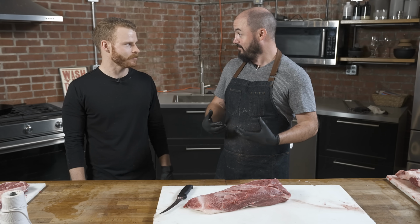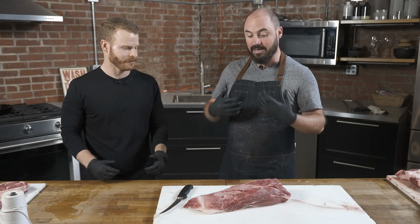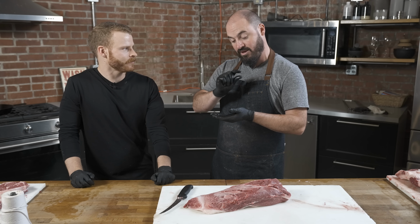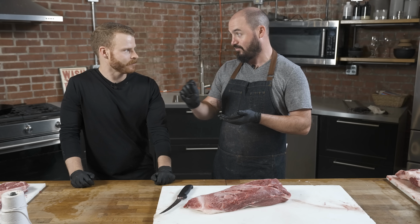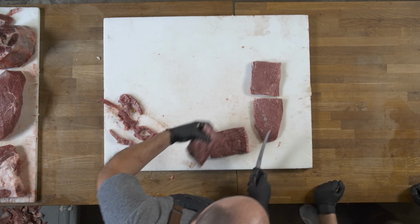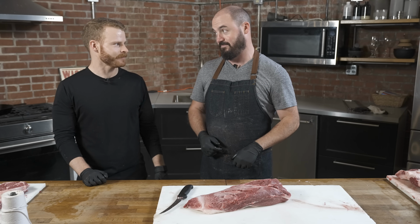It is a very difficult, finicky cut to get out. So I'm gonna show you how we separate it out. We'll clean up the outside, and then it's actually two separate pieces of meat that have a piece of silver skin that goes right down the middle of it and create these two beautiful inch thick cuts that are just phenomenal, wonderful, and extremely flavorful. All right, let's do it.